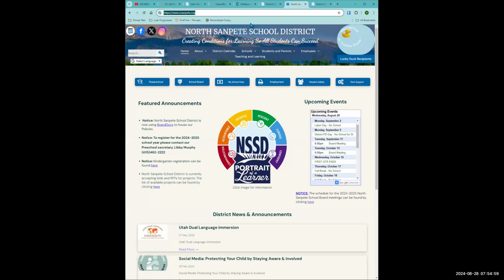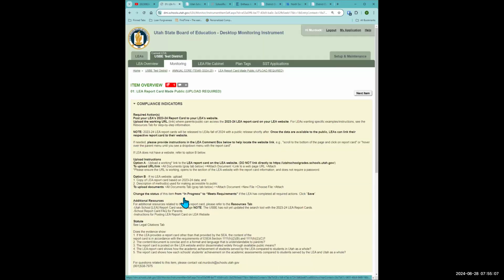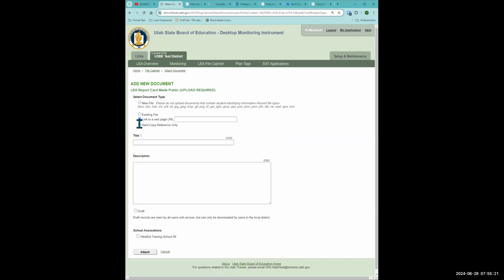So I copy that, go to the All Documents tab at the bottom of the page, and look for the plus sign and the attached document link. It's pre-populated to uploading a file. Well, we're not uploading a file on this one. We want to link to a web page URL.